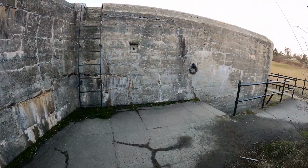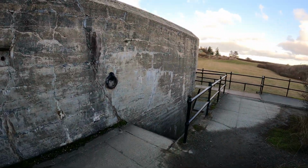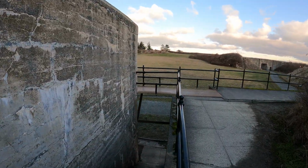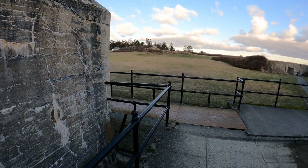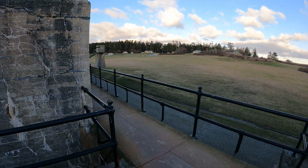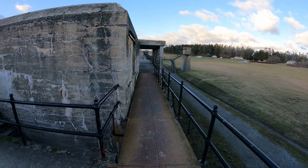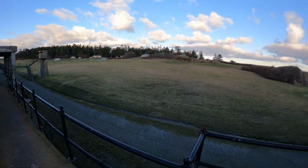Whoa, almost tripped. Whoops. Okay, oh, look at this, a metal walkway. Good thing there's handrails. Wow. Yeah, I almost tripped. That's the second time this week. Wow, look at this. Wow. Yeah, good luck with that.